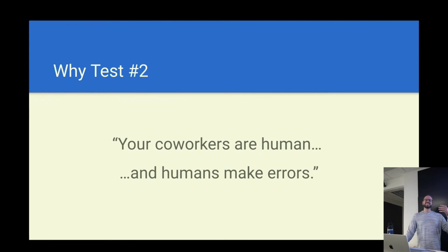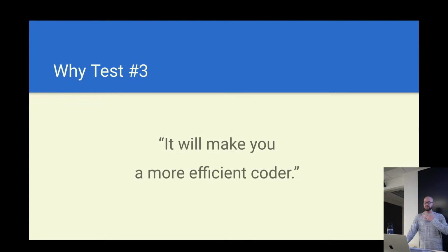So in that case, tests help. Your coworkers are human, right? And they make mistakes, and you want to catch those for the people who are helping you in your project. Then reason number 3, and the reason I think I've become a better coder, is via testing. Testing makes you write code more efficiently, makes you think about what you're actually doing, is it best practices, and therefore you'll have tests that support that.